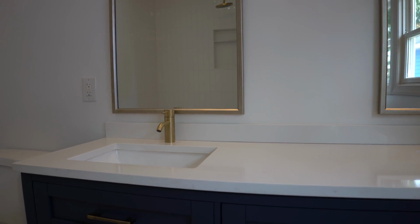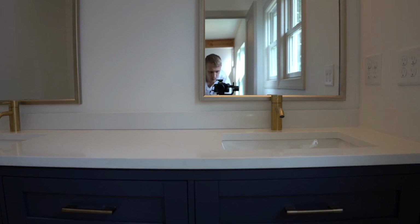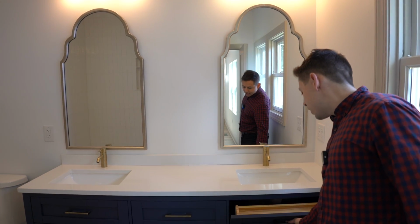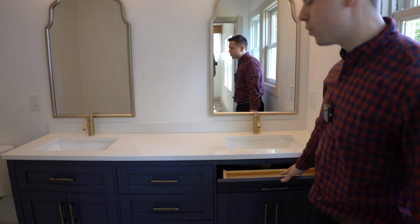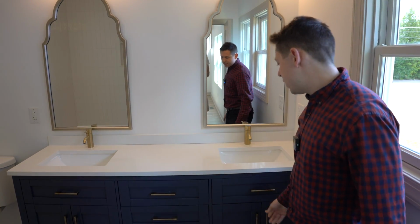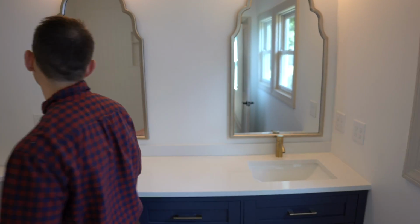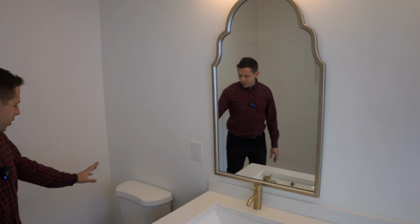So walking in here, the first thing you're going to see is we've got a dual vanity. Again, brass everywhere, brass fixtures. So that's neat. That opens up sideways for toothbrushes and toothpaste. I like that. I've never seen that before. This would be a very expensive vanity if you were just going to purchase it outright. And then over here you have your toilet area, obviously, and then here's your shower.